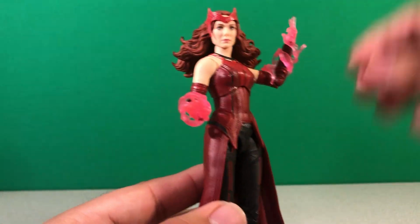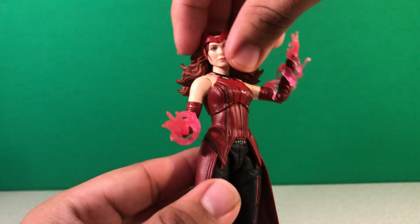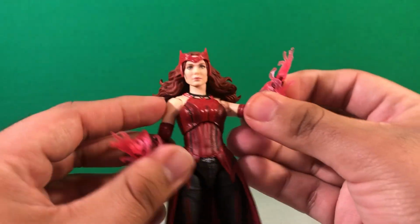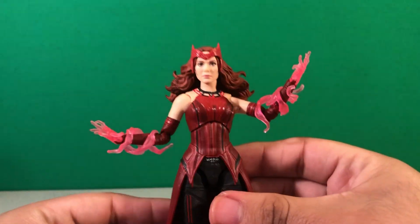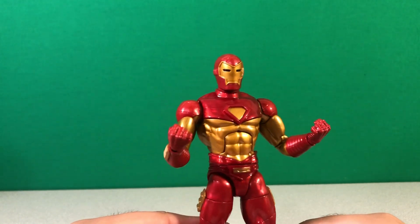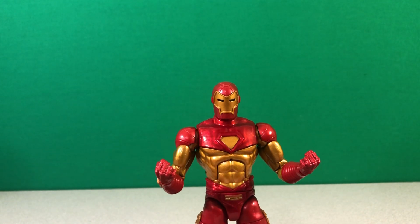Yeah, I don't know what to say. You either like it or you don't. Like, this figure's badass. Yeah. All right, that's number 3. So anyways, at number 2, we have, ding, Modular Iron Man.